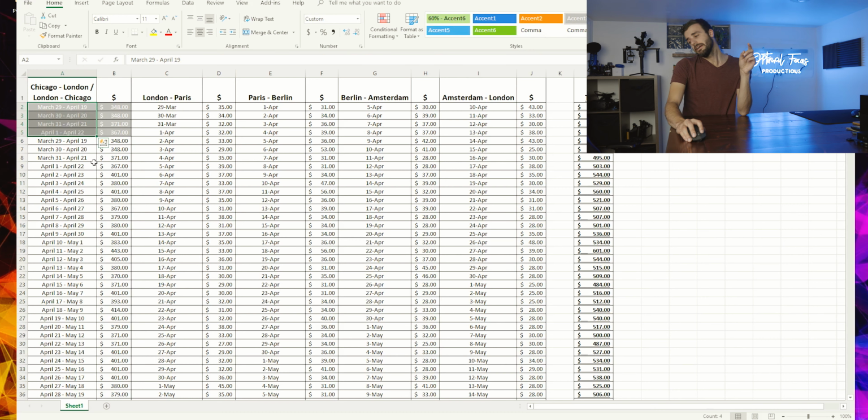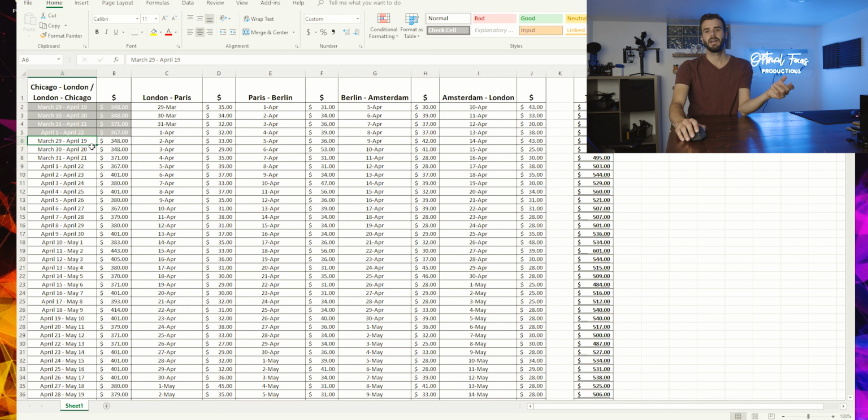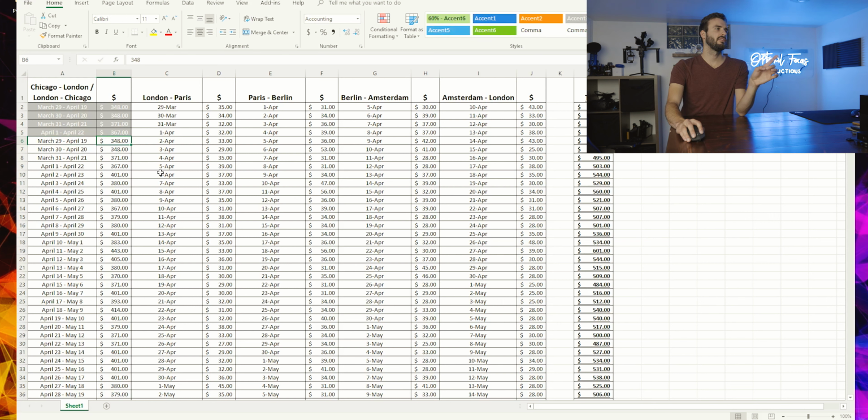I'll talk about this grayed out area in a second, but the first date I found that was decently cheap was March 29th, and then I used a 3-week period, 21 days, to go on this trip, just because 3 weeks is a good amount of time to go to Europe, and it gets you a cheaper round-trip flight to London. It starts with March 29th to April 19th, and your price would be $348.